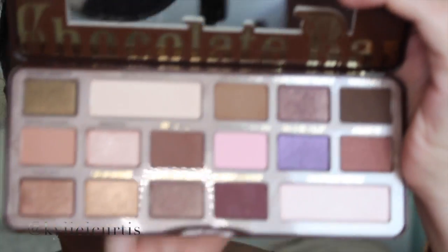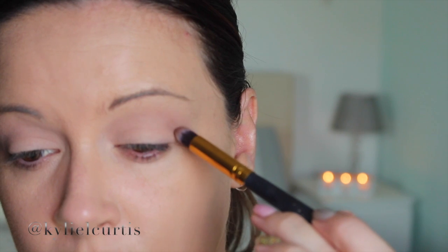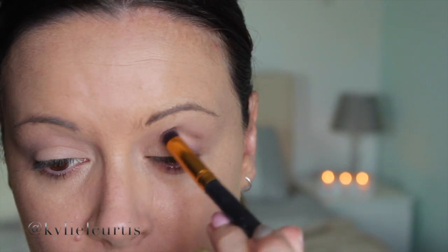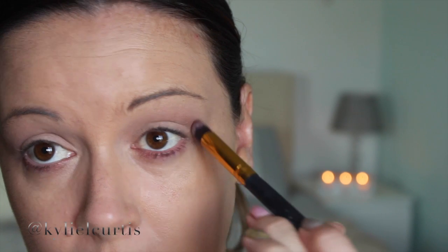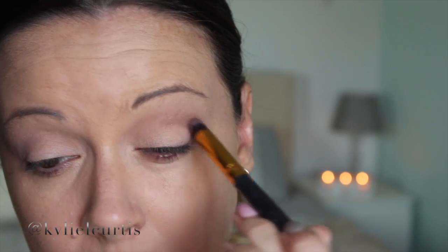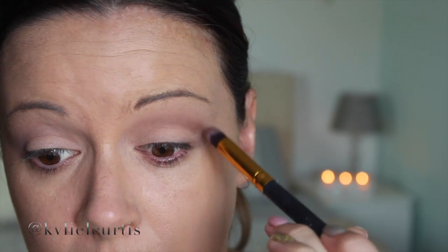The Too Faced Chocolate Bar Palette, which I'm loving at the moment. Where is it? Here it is. And then I'm just going to take, this is like a pencil brush, but a large pencil brush. And I'm taking Haute Chocolate. I don't know, you saw me point at it.